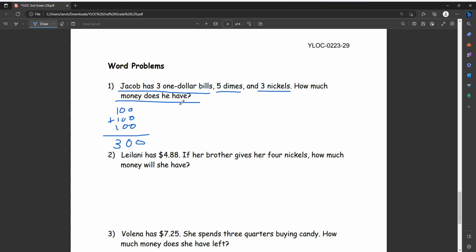5 dimes is 5 tens, so 1, 2, 3, 4, 5. If we add every single 10 up, let's just count the ones. 1, 2, 3, 4, 5. And then we just put the 0, so it's 50. And then 3 nickels. Nickels are worth 5 cents, and there's 3 of them. So we do 5 plus 5 plus 5. Let's do 5 plus 5 first, equals 10. And then 10 plus 5 equals 15. So now we need to add these all together.